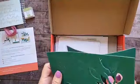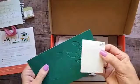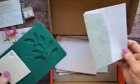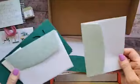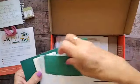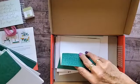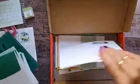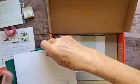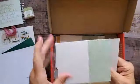One of the things about Paper Pumpkin is it includes everything. You even get Stampin' Dimensionals. It comes with the envelopes, which match the cards. And as you see, there are 2 designs here. So it looks like there's 1, 2, 3, 4, so there are 8 cards in this one. You also get labels, and here's the card stock.